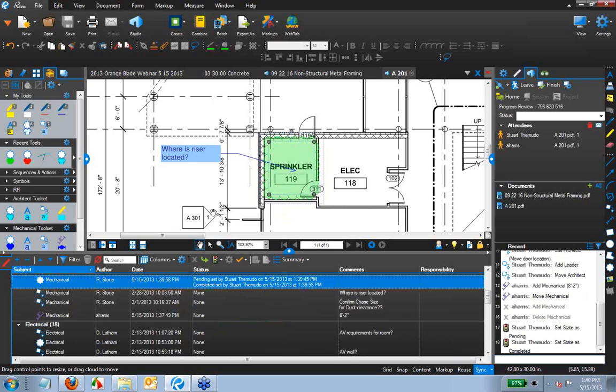So I can see quickly a pending markup will be red, and if they're set to completed, we get a green. It simulates that highlighter over the red markups we used to do. We're tracking the red lines with our drafters to make sure those things were picked up. Now we can do it in the PDF world while using cloud collaboration.